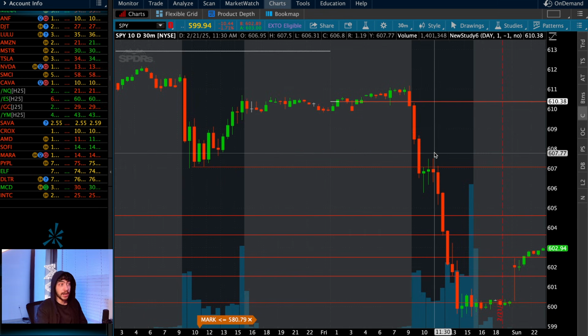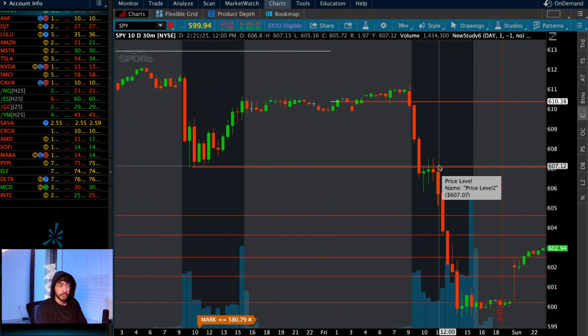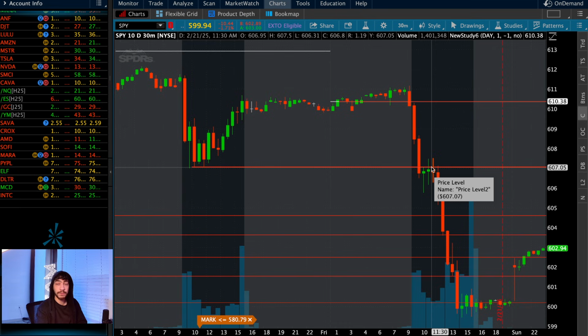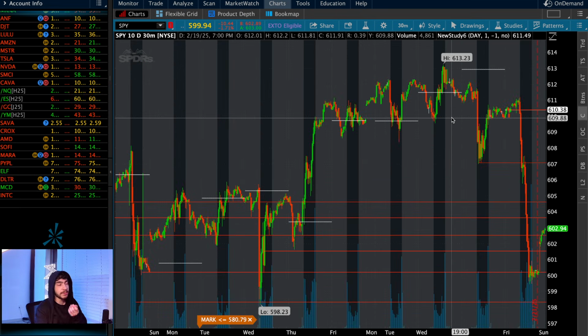Now, if we're breaking above 607 and later in today you see 607 reacting bearish, you can try puts at 607. That's another level. But 610 is the best level for puts. 607 you can keep an eye on, but it's not the best level for puts. Just keep an eye on it and use a very strong confirmation if you do end up going with 607, right? So just keep that in mind.